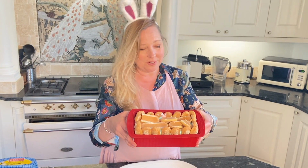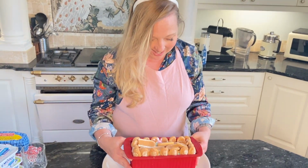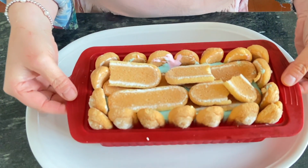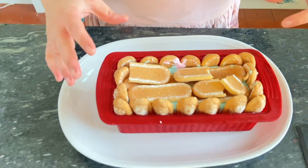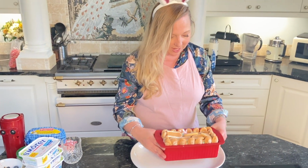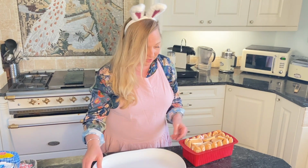And then I put some ladyfingers across the base, and they set for about 30 minutes to an hour in the fridge per color, and then I put the whole thing in the freezer for about 30, 45 minutes. And now fingers crossed that this is going to work out okay.